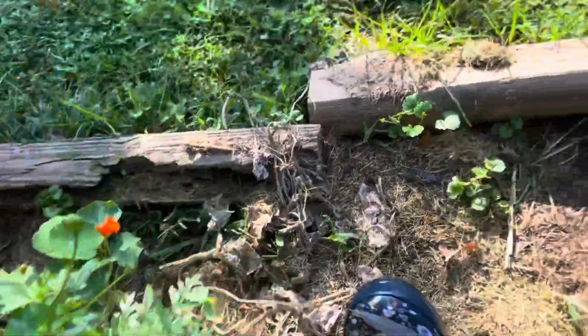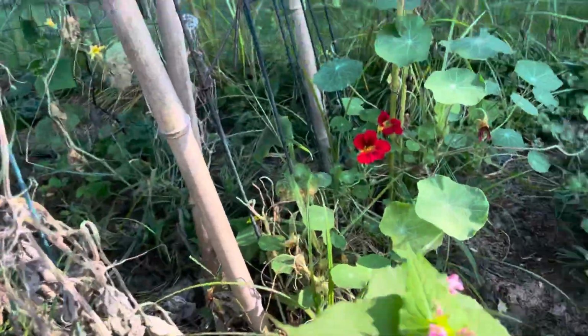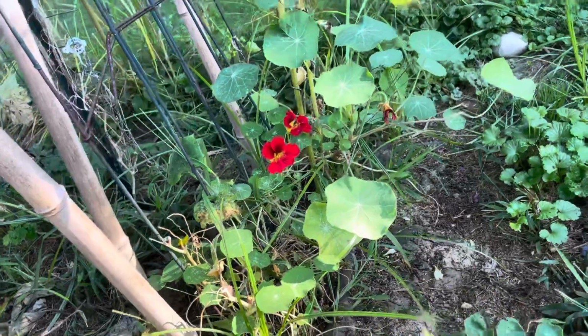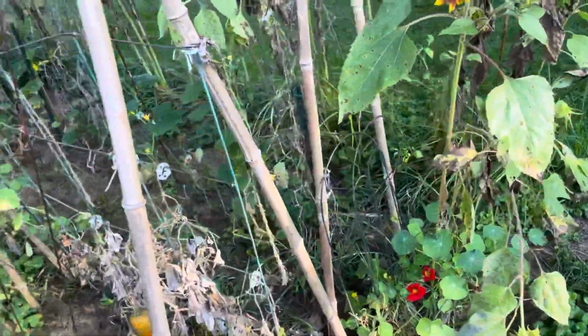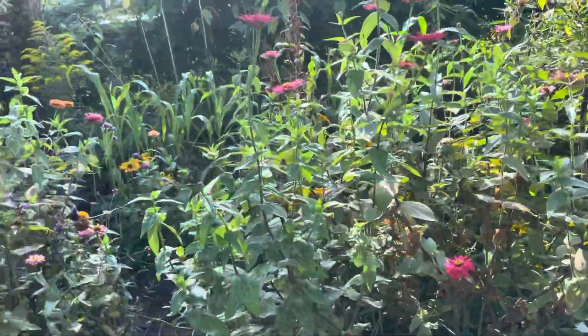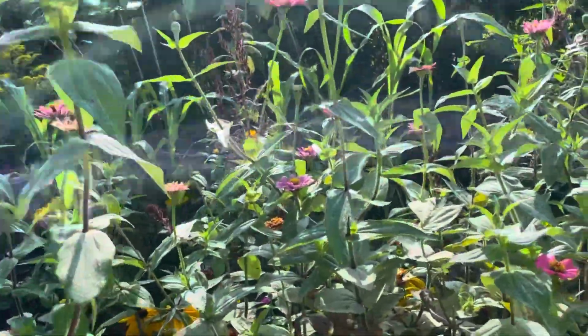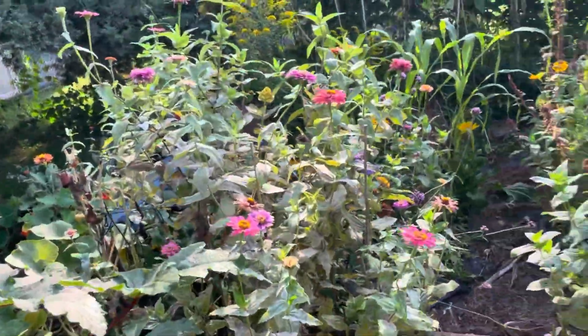Some cosmos. I put in, this is buckwheat. I was hoping for a little bit more of a show. I've never grown it before, but it's a good cover crop, and it's up in 30 days, so can't argue with that. Sunflowers. Zinnias are getting a little beat up with the powdery mildew, which is expected this time of year.